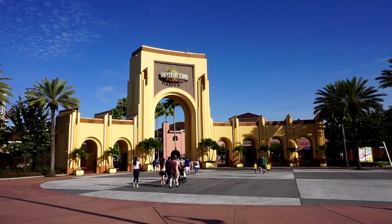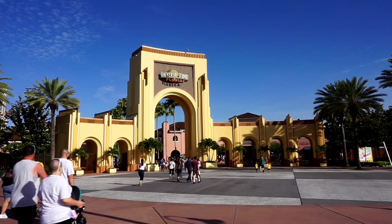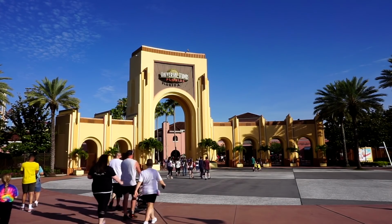Coming up, a look at 7 key tips to know before your next visit to Universal Studios Florida.